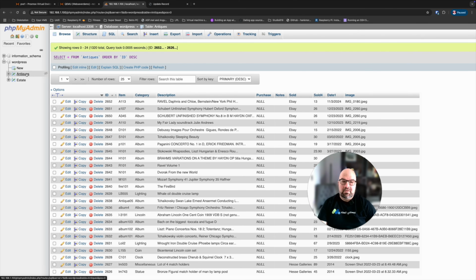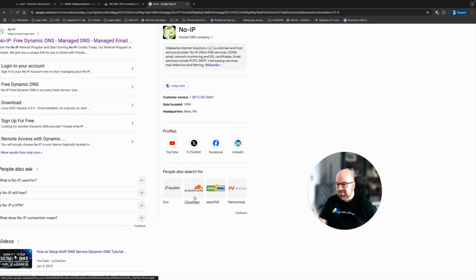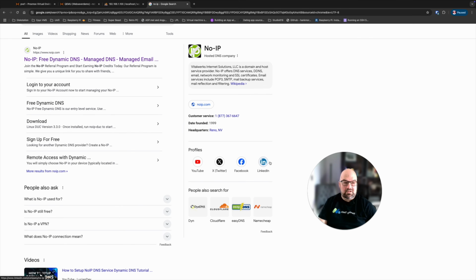And for that, we're going to be using a free DDNS service. Now, DDNS stands for Dynamic Domain Name Service, meaning that even if your web server's IP address changes, the website will still work. We're going to be using a service called NoIP, and there is no shortage of other DDNS services. You can see right down here, there's EasyDNS, there's Cloudflare. Cloudflare is actually very, very cool, but NoIP is the one we usually use.